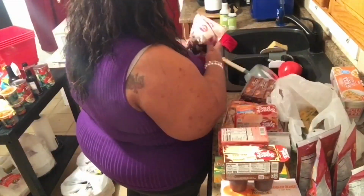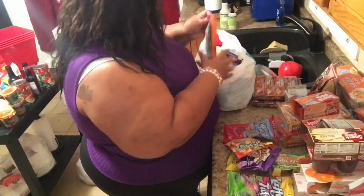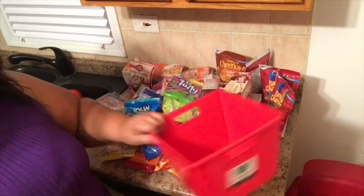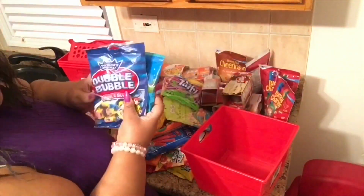So right now, I'm just unpacking everything. I was making sure that I had everything that I know the girls like. And in the next clip, I'm going to share with you guys what I actually got. So I grabbed a couple of these bins to put everything in, and I got red to match my kitchen.